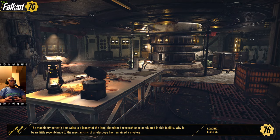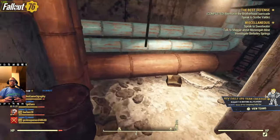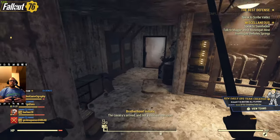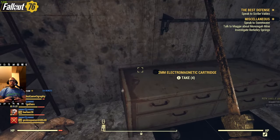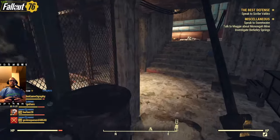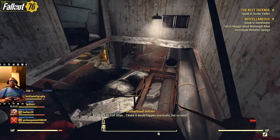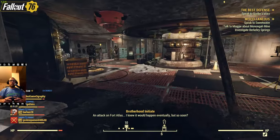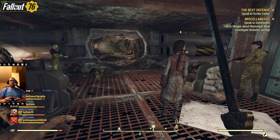Gotta find some mutants, super mutants. This is where they are. Shit, they made a huge hole here.